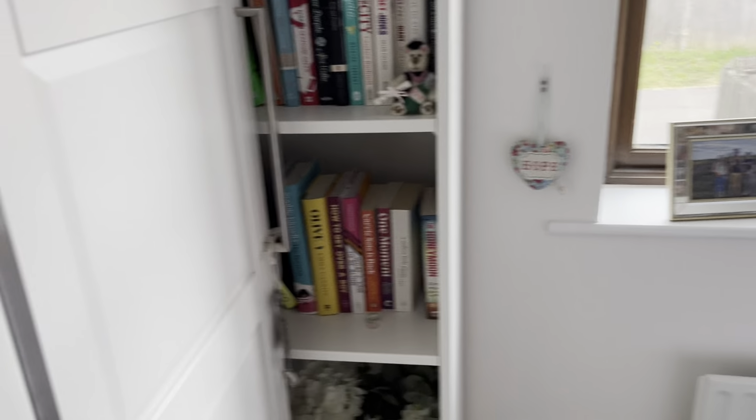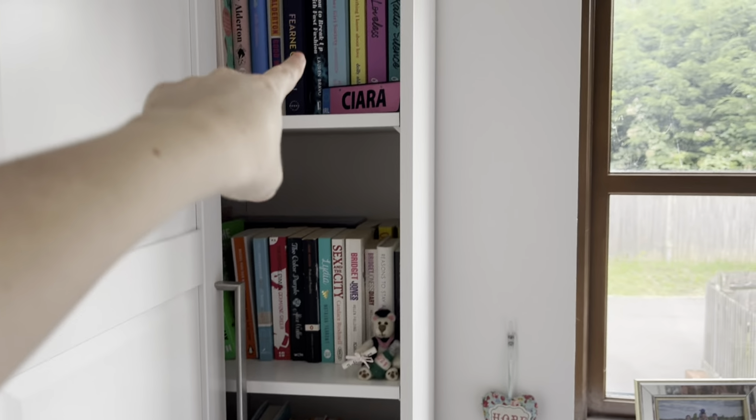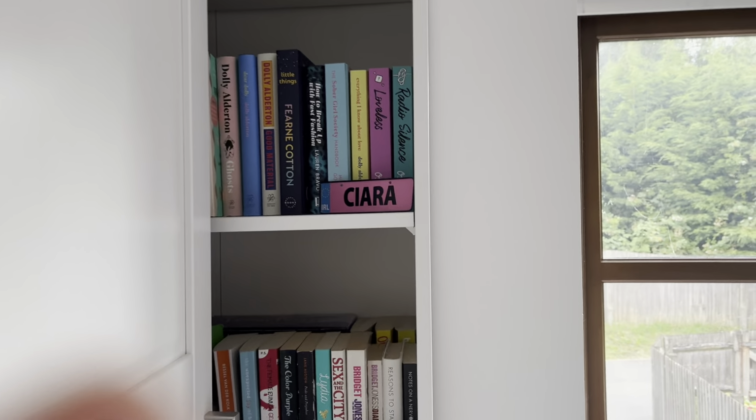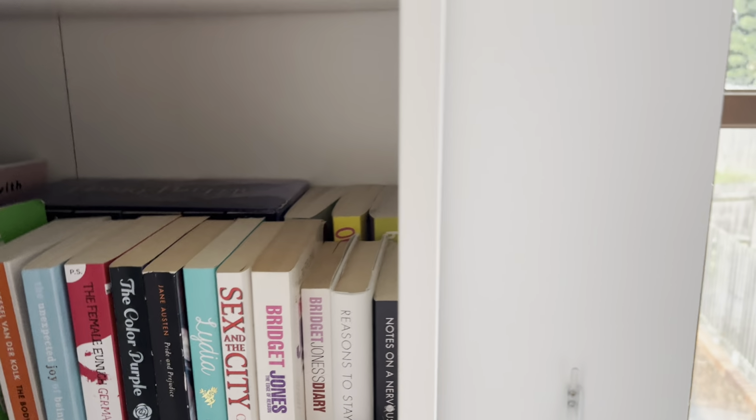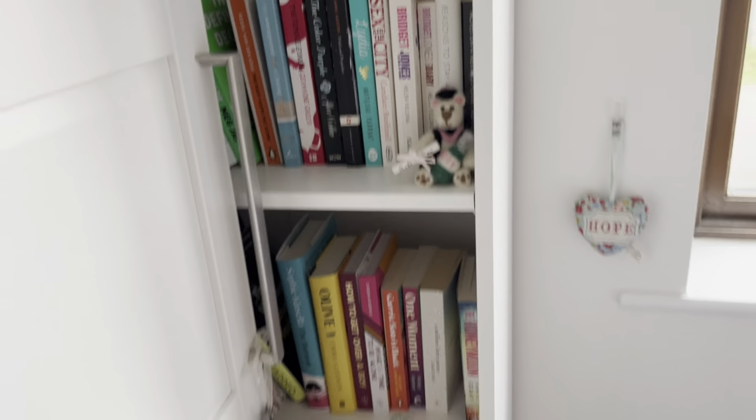So you can see there is 1, 2, so there's 4 bookshelves, and because it's like a wardrobe, it's really deep. So you can see here I've got books behind here that I've read but I really enjoy, and then I've got newer ones towards the front.